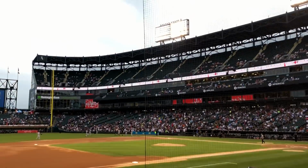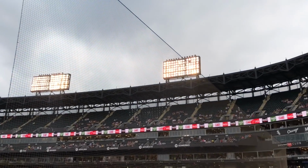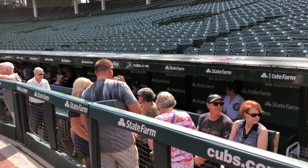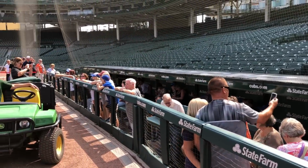Same deal at Guaranteed Rate Field, home of the Chicago White Sox. Huge piece of rectangular netting, protecting the seats along the baselines. And while we're in Chicago, here's Wrigley Field. A look on the third base side.